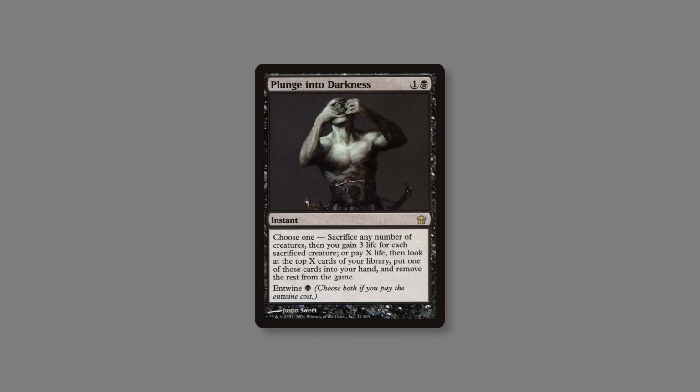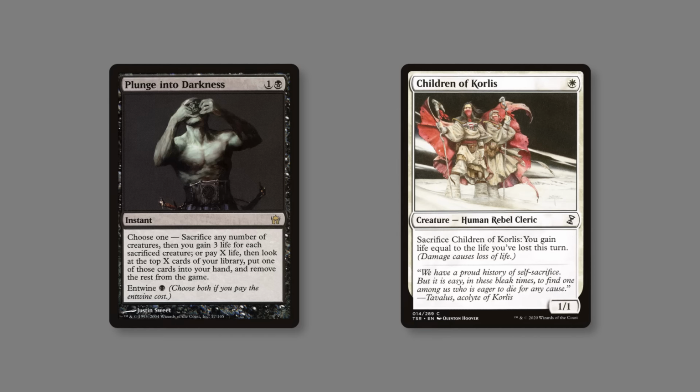deck. Plunge into Darkness is a card that lets you pay any amount of life to dig that deep into your library. When combined with the Children of Corliss, it can get rather silly how deep you can dig. And naturally, paying any amount of life is great when you plan to swap life totals anyway, or draw that many cards for doing so.